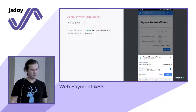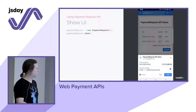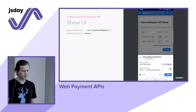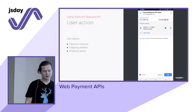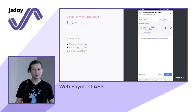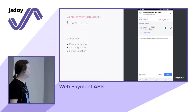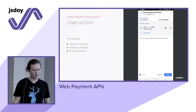Now that we have constructed the payment request, we just call the show method of it. And that will give the user this platform specific native form that's coming from the browser. Within this UI, then the user can choose how to pay, and if we have added the option to request the shipping details, we can let the user choose where we want it to get delivered and how, if we have express shipping and normal shipping, for example. And the payment method can be a credit card or one of the other payment methods like Google or Apple Pay.